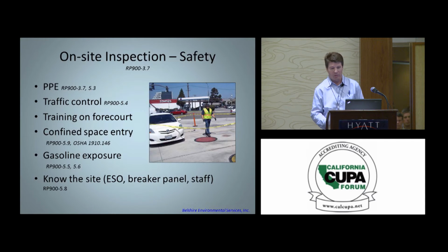There's a picture of a person with all their PPE on that we talked about. Again, PPE is the owner's responsibility. It's OSHA. We're not going to go too much into it. I've always thought traffic control is probably the biggest risk out there if you're opening spill buckets and how you do that. I think RP 900 also mentions using your car as a barrier. I think that's common practice now.